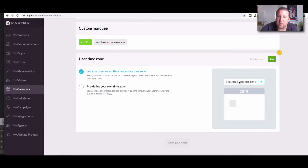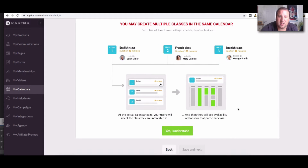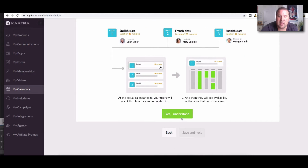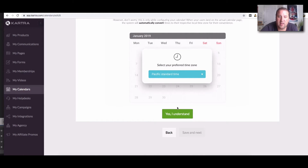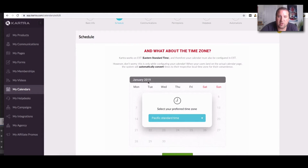Now, this is always going to be in Eastern Standard Time, but it will actually show them it there in their time zone. So we can do that. Save and next. Okay. And then you may create multiple classes in the same calendar. Yes, I understand. And yes, I understand. This is just going to talk you through what about time zones.